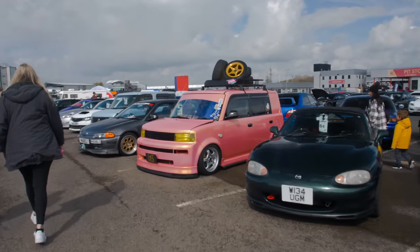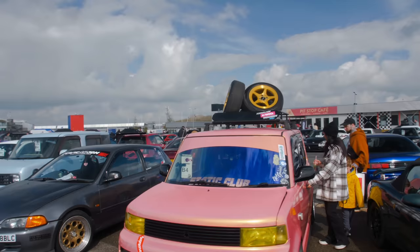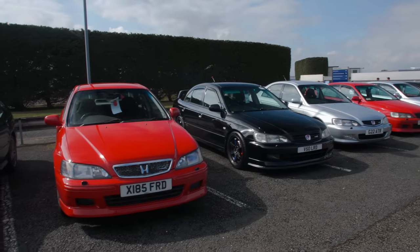Look at the color of this thing. This is pretty wild. What a nuts wrap, sort of like a pearlescent pink thing. Pretty cool. Tires on the top as well. We've got a load of Accord Type Rs here. Always really like these. These are super cool.